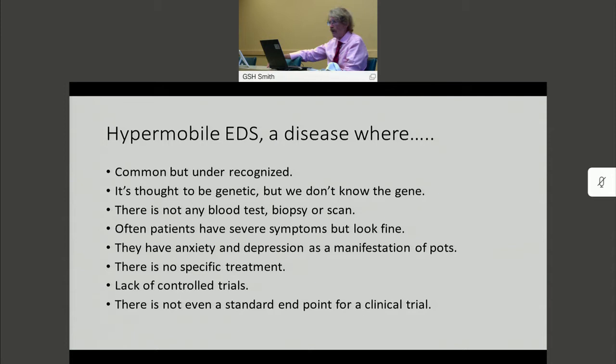Because we don't have any gene identified, we still don't know the molecular pathogenesis of the disease, and we don't have any blood test, biopsy, or scan to diagnose it. The diagnosis is made purely clinically, and the details of the diagnosis Dr. Stevens covered in his talk.